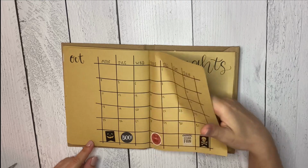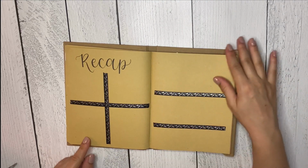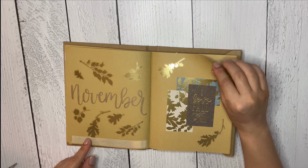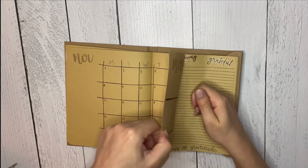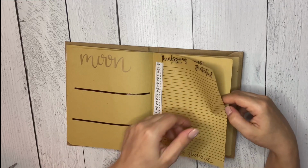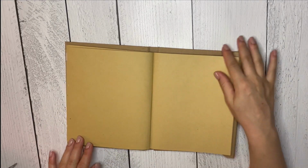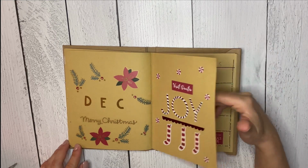I used a super skinny washi tape for the calendar lines throughout this entire journal. It's actually meant for your nails. It's super thin, and it's like $2 on Amazon, so it's really cheap. For November, I did kind of like a Thanksgiving fall theme. I did 30 days of gratitude. And sorry, some of these washi tapes kept sticking to the next page.